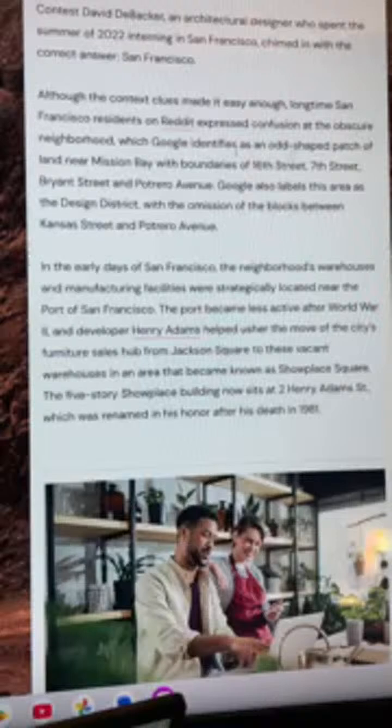Although Reddit Express, Google identified owl-shaped patch of near Mission 16th and also this area design district emissions blogs. I think they're talking about a place called Hunter's Point. Let me see if the word. Nope, no word hunter. So we don't know.